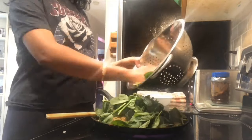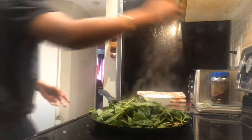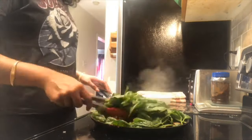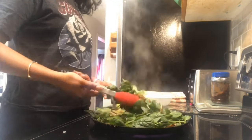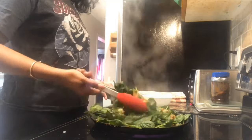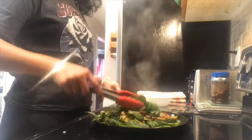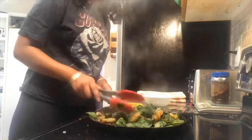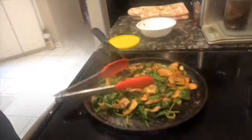So I'm adding in my spinach now. My mushrooms have been cooking for at least 7 minutes, and I also added some more shallots to it. And now I'm gonna be turning my spinach because guess what? Food's almost done, so I'm getting all hyped and whatnot. And as you can see how fast the spinach cooks, because everybody knows spinach cooks really fast, but in particular these baby spinach, they were done in less than a minute, so I just turned off the stove.